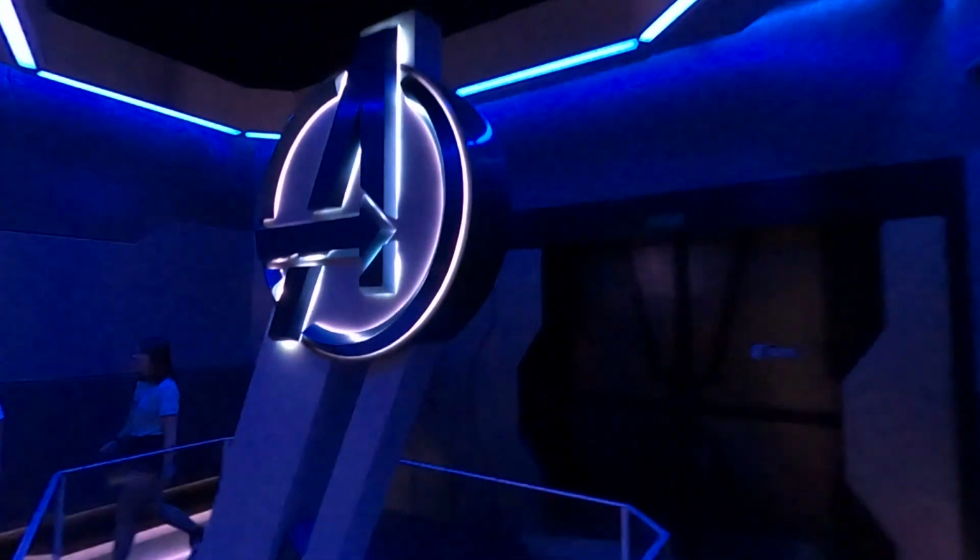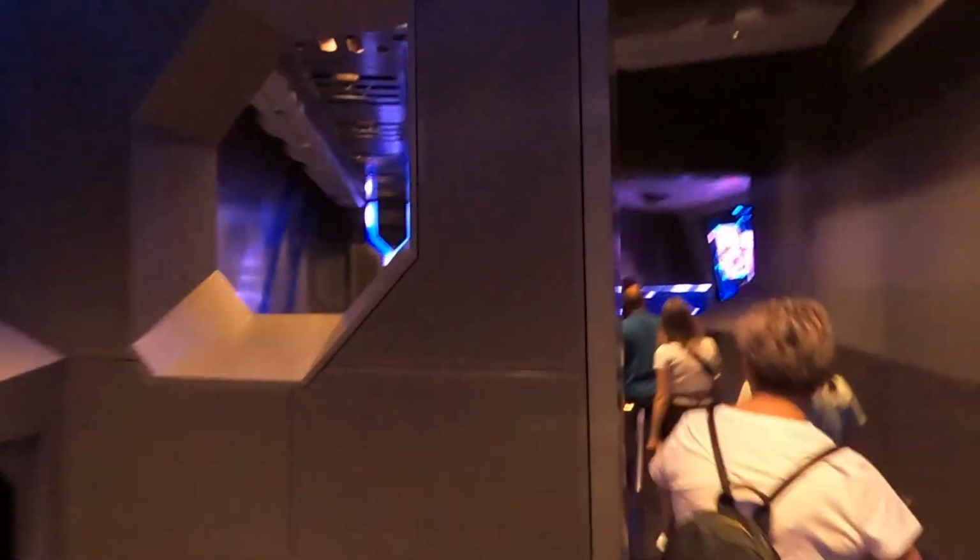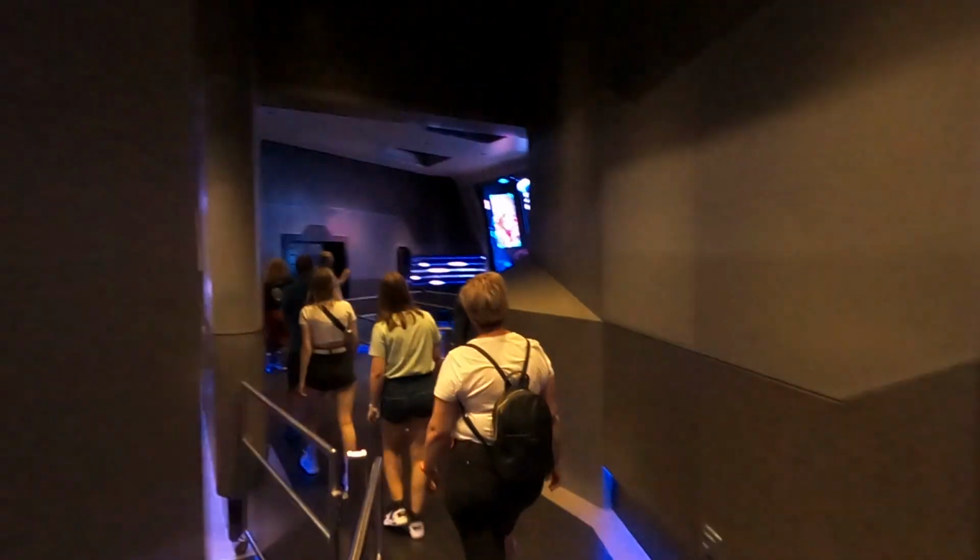This is sick, dude. What a sick view. This is my first actual full Avengers ride.